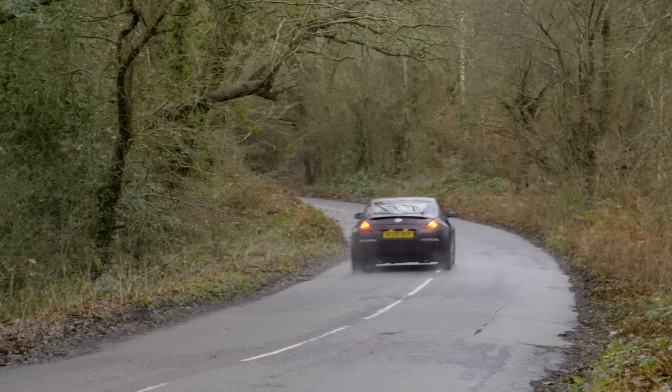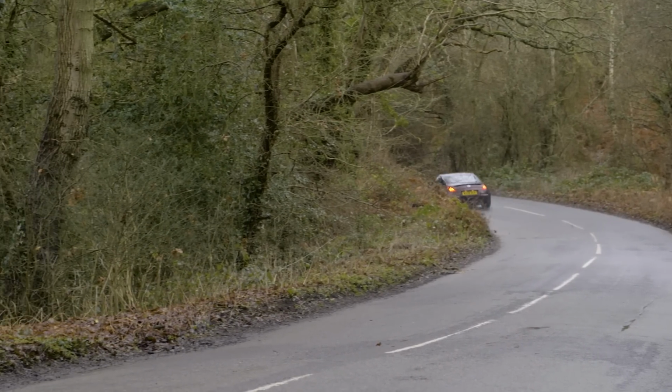And insurance isn't too bad. I think he's paying about £1,500 to be insured at university in Kingston, which is just outside London. That took me by surprise because I thought a 20-year-old would never be able to afford a car like this. But yeah, he's completely proven me wrong. So fair play to you, Seb.